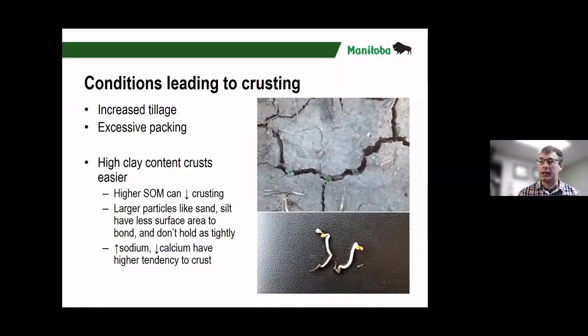Now I talked a little bit about crusting, and this is based off of some assumptions I've got about Eastern Ontario, looking at some of the Leda clays, that sort of thing in the Ottawa River Valley. Unstable clays that tend to aggregate and stick together and may not be the best seed bed, similar to some of the lacustrine deposited clays in the Red River Valley, but seemingly a little bit different in terms of organic matter and some nutrient content. So I wanted to highlight some of the conditions that lead to crusting. So increased tillage certainly is a factor that leads to crusting or the risk of crusting by having more exposed soil on the surface, less residue, less organic matter.